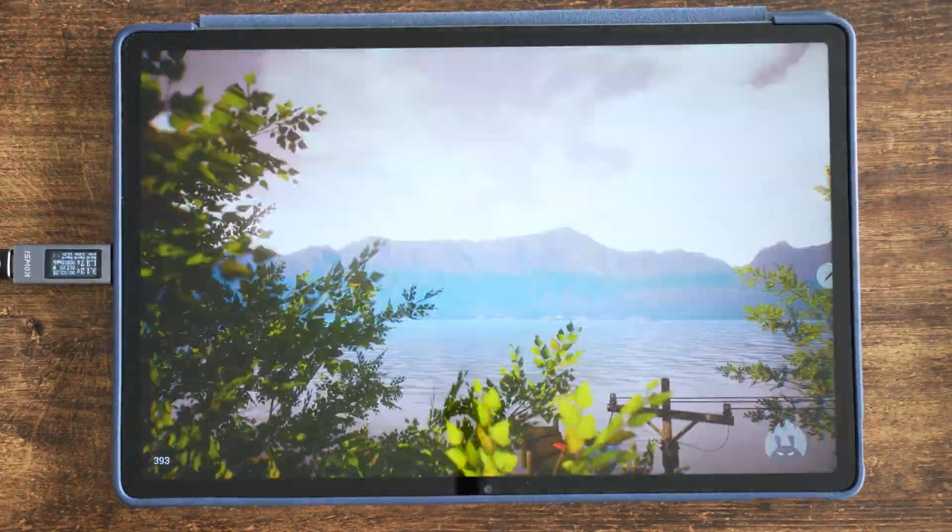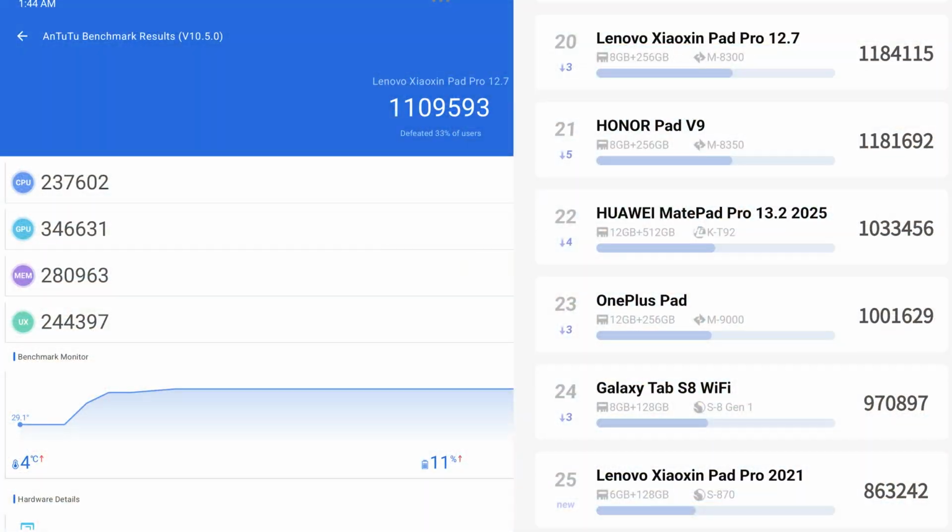Alright, so with the Antutu benchmark done, we see that the results are essentially a little bit better than the Snapdragon 8 Gen 1 and below the Gen 2. The results differ slightly, I would say around 1% from run to run. The best I got was 1,090,000 something, which is pretty close to this, but either way, it's a little bit better than the Gen 1 and below the Gen 2.